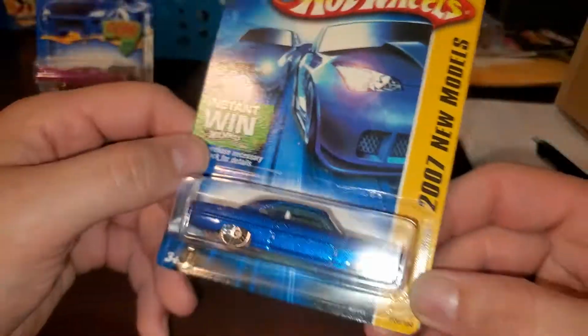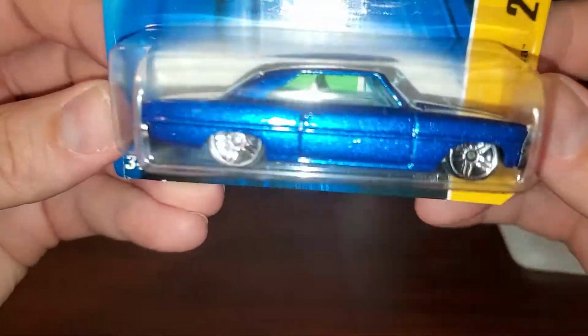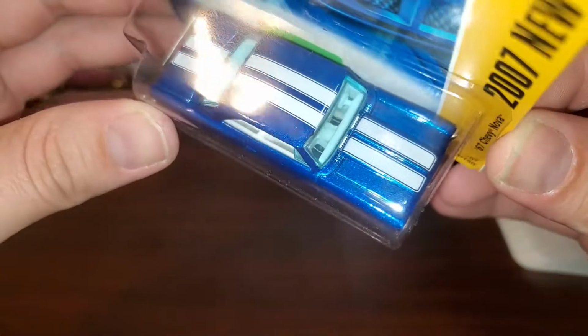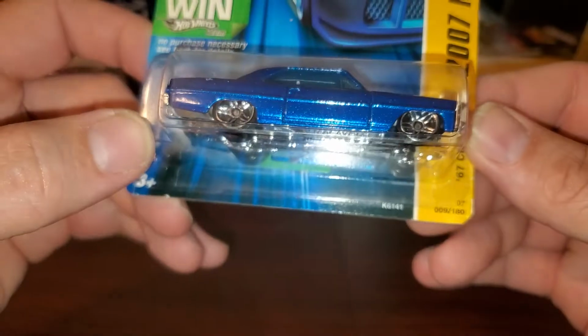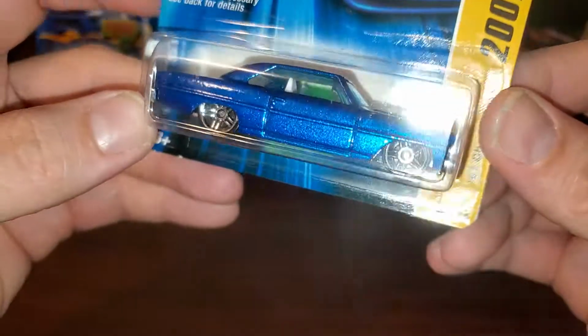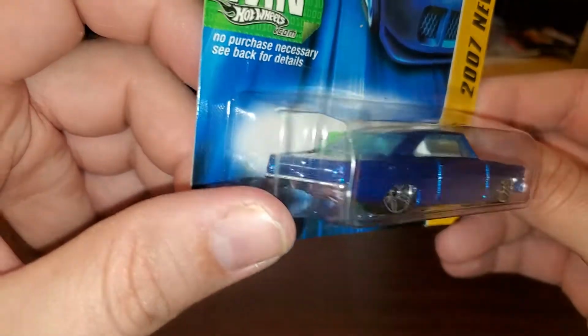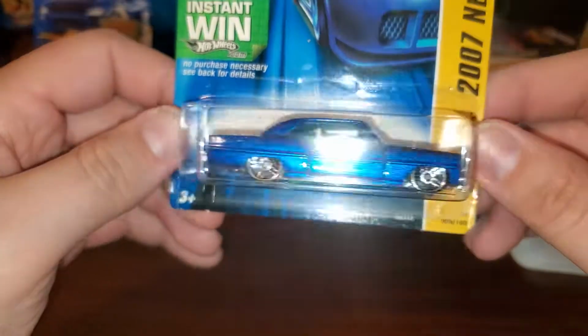Alright. 2007... 67 Nova. A pretty blue with the white stripes. I'm sure I've already had a couple of these, but I couldn't just leave it behind. You can wheel swap one of these. You know, they got that premium gold Nova. Put that premium base under it. I bet it would work. Be ready.